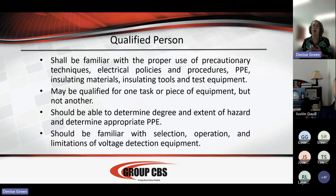Qualified people need to determine what extent of PPE needs to be used, and they need to be familiar with the selection, operation, and limitations of the test equipment that they're using to guarantee people's safety. Okay, so test equipment training and voltage detection equipment training is a good training to do in an off year when you're not doing your NFPA 70E. The following year you can do your voltage detection equipment, procedures for using that equipment, making sure that all the equipment you're using to base people's health and safety on is up to par.